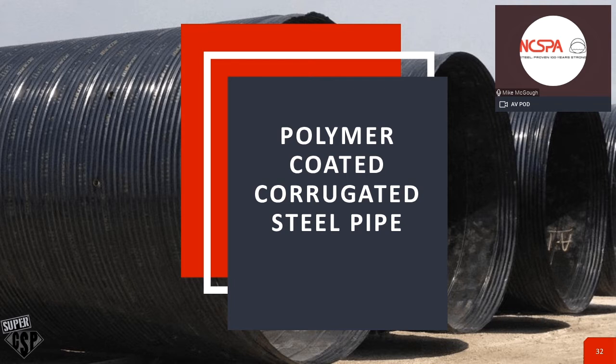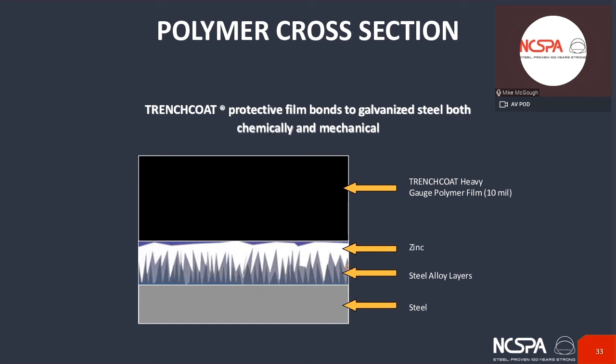From the polymer coated perspective, we talked a little bit about the production here. Again, this shows a schematic. We have the steel substrate, the steel alloy layers. And then, again, as we talked about before, a polymer coated steel pipe is basically a galvanized coated pipe with a 10 mil polymer laminate film trademark Trenchcoat over top of that.